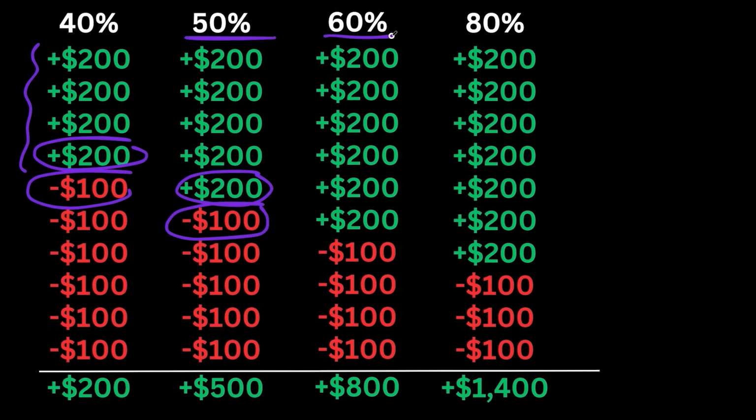Now, with a 60% win rate, it is now $800. And lastly, with an 80% win rate is now $1,400 over 10 trades. This is the power of risk reward. All you have to do is make sure that when you're taking a trade that you have the proper reward. You don't want to be in a situation where you're risking $100 to make $50, okay? Over a sample size of 1 million, that is a losing strategy.